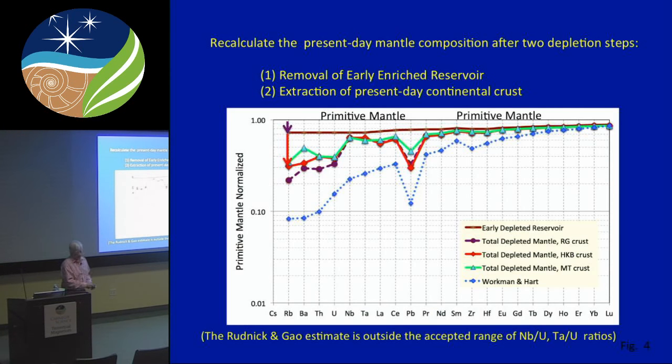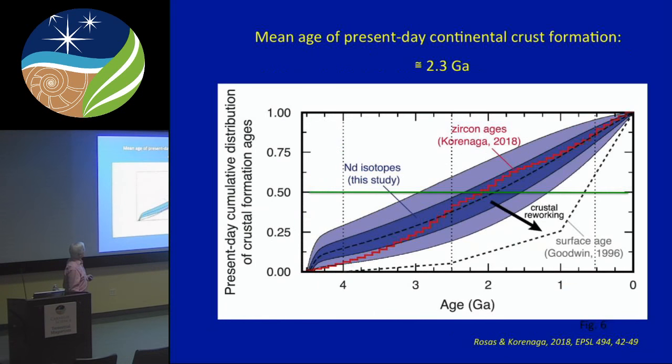And that is essentially where I am. If someone has a better idea of how you can reconcile these things, I'd like to find out about it. I have not been able to actually think of another solution that avoids segregating this early enriched reservoir and creating an early depletion event, that is at least in any way simple.